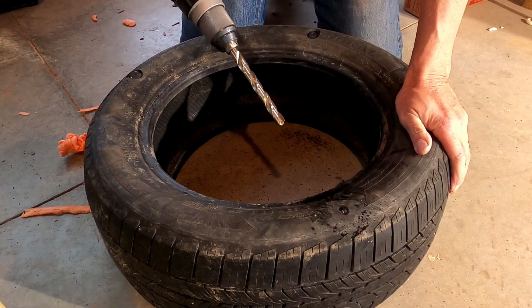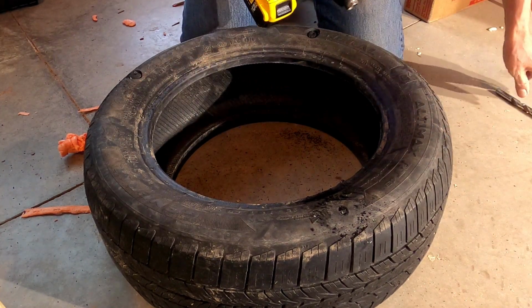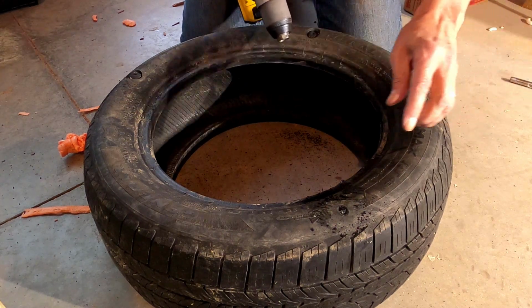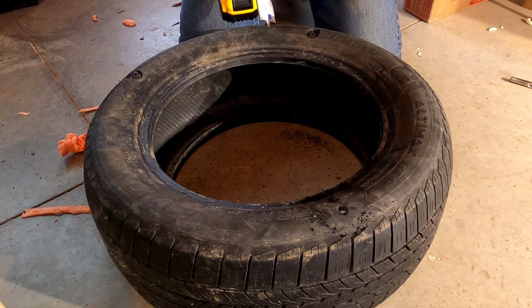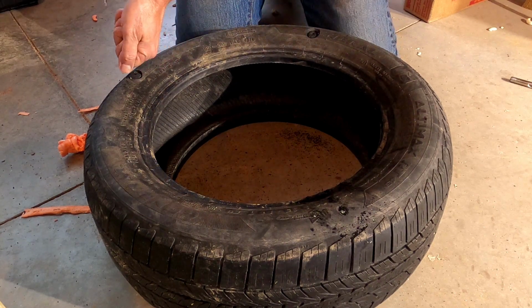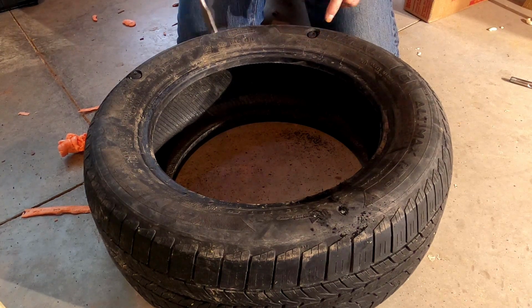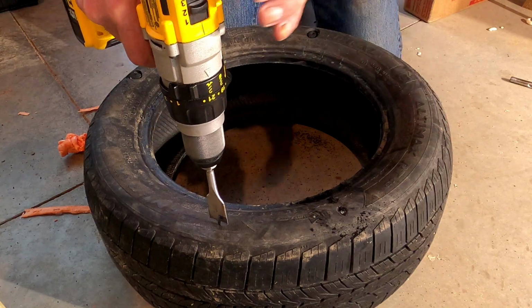I don't like that at all. So I think no matter what, oh, that stinks too. This is a brand new bit. It really, really stinks. That was a big mistake. Okay, so a spade bit's the way to go. I'm just going to get in there with my razor knife. It's just like a flap, just a tiny bit left. Just go in there with a razor knife and take that last bit off, and it should be fine.